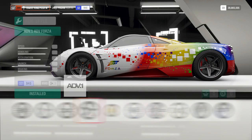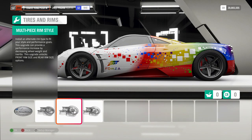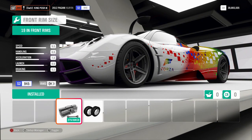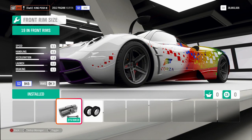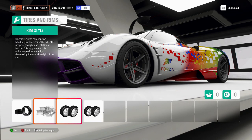Rims, I actually went with the ADV 1 Forza rims. And they look really good on there. I did not touch the rim size, so you got 19s in the front, and you got 20s in the rear. If you want, you could always put 20s just to counterbalance, but that's up to you.